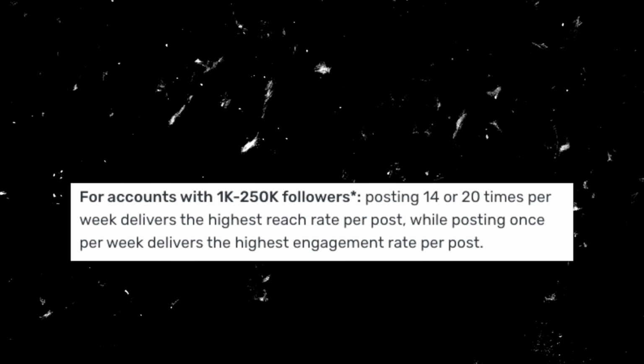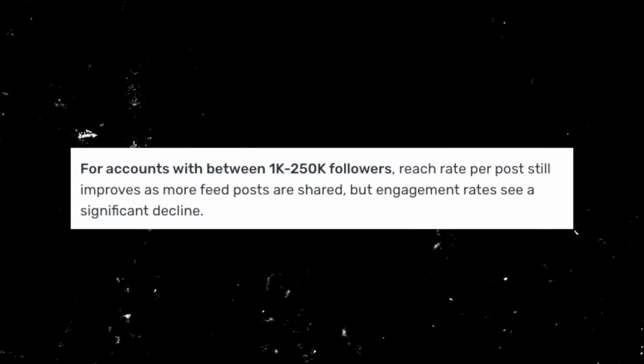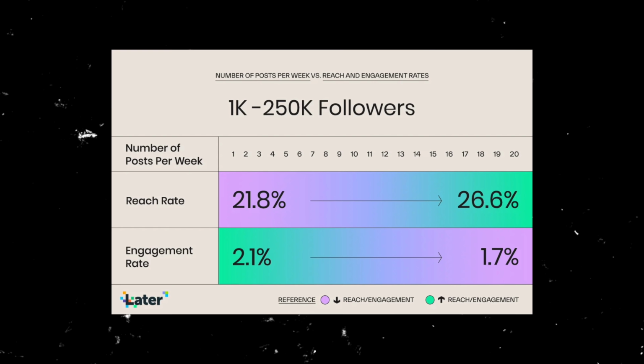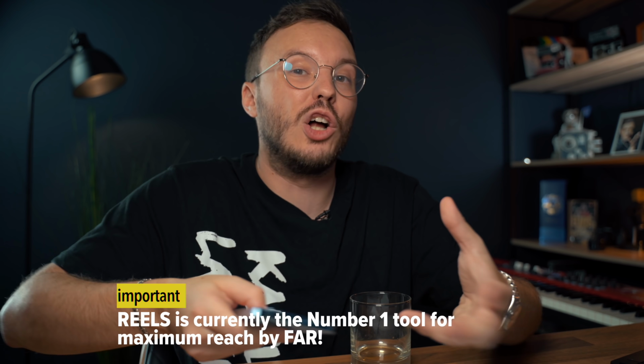On the other hand, they say for accounts between 1,000 and 250,000 followers, it's kind of a broad range if you ask me, reach rate per post still improves as more feed posts are shared, but engagement rates see a significant decline. First of all, kind of a stretch between 1,000 and 250,000. I don't know why they group them together like that, but let's just say if you're focusing on Reels, which you, by the way, should, if you're all about growing your audience fast, hammering out daily reels is certainly the way to go. As we can see, we have tons of data and case studies out there, not necessarily because the algorithm favors that, which is a factor, but not a big one, but basically because you get a feel for the platform, because you get a feel for how reels work and how your audience actually reacts to the reels that you make. You know, going back to the first thing we talked about.